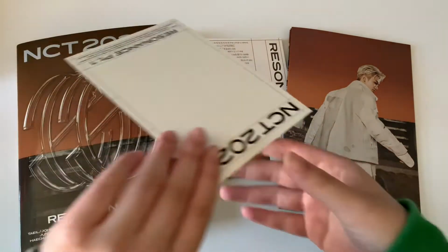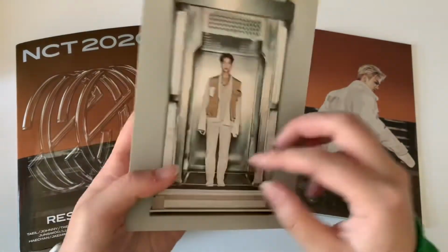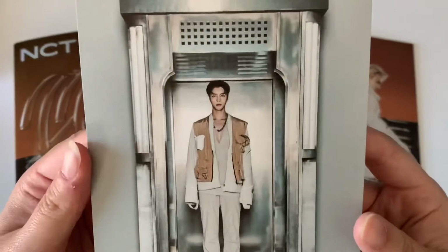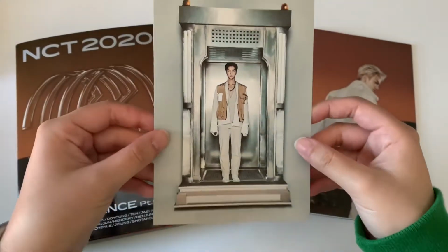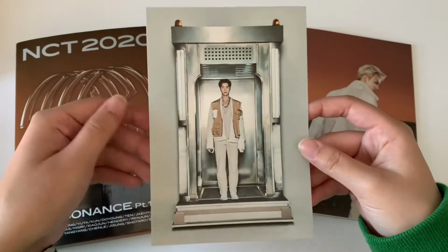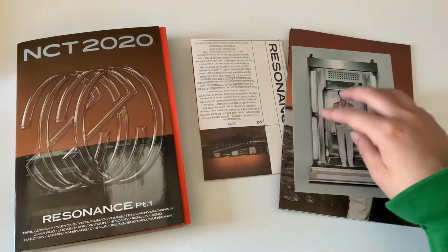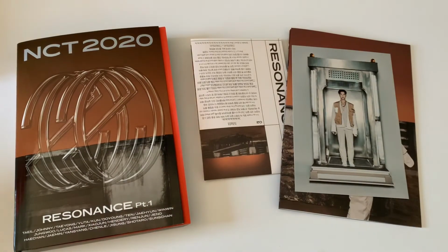All right, so now for the postcard. And 1, 2, 3. Okay, I got Johnny in the time machine again. So that just means that I'll put both Winwin and Johnny up for trade for Yang and Den. And so now the photo card.